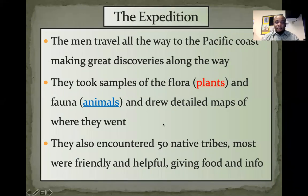So great discoveries, animals that we commonly see today or think of today that no one had ever seen before, and Lewis and Clark discovered. Luckily for them, when they discovered grizzly bears, they weren't eaten or killed by them. But now it's just a normal thing to see a bear in the wild or in the zoo.